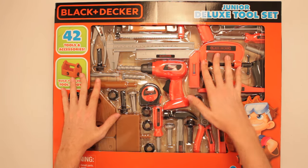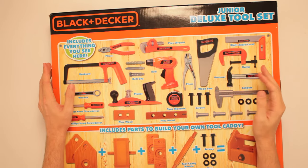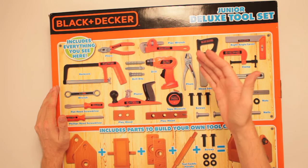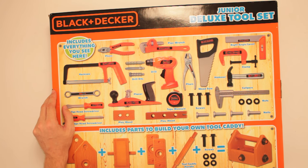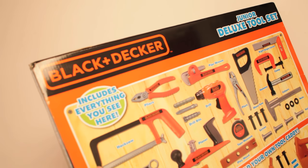This is loaded with toy tools. Includes everything you see here. Pliers, drill bits, pliers, wood saw, pliers, and a Phillips head screwdriver. Don't forget the pliers. And a clamp! Give him the clamps! So much stuff here. Let's get at it. Let's play with all these tools.